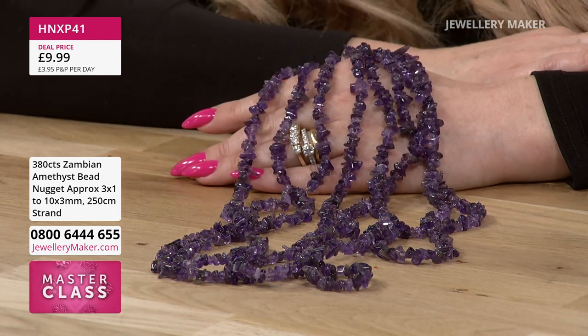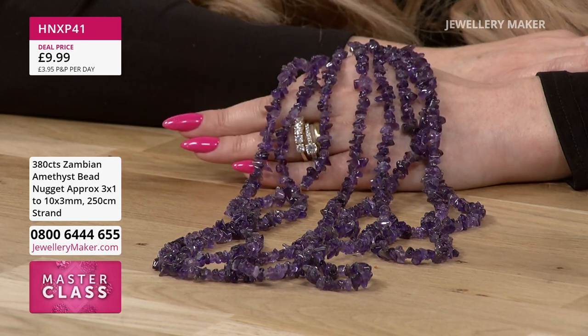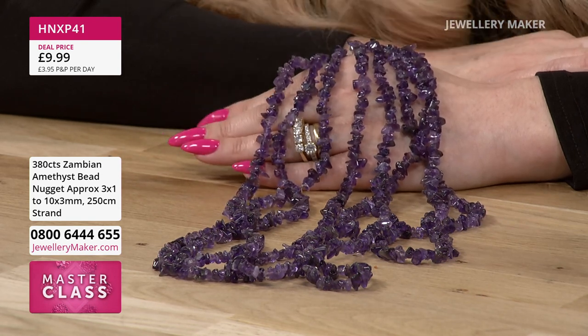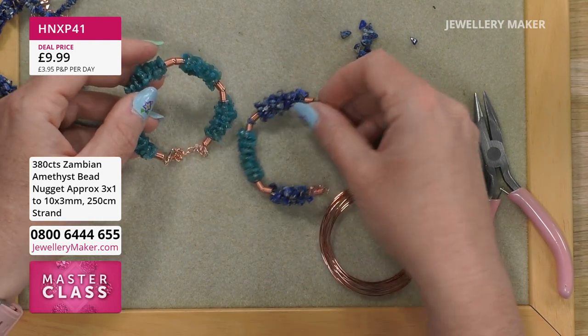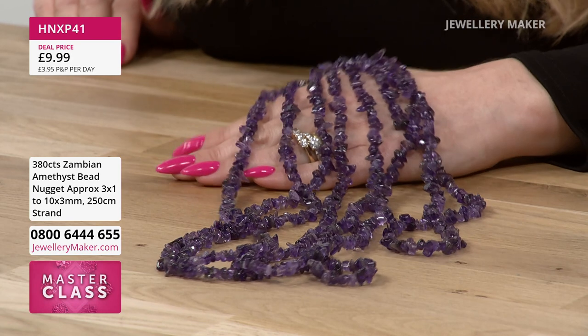Win-win. And I actually had a thought, where I've put the little beads in between the gizmo coils, you could actually hang a charm off there as well. Oh, that's a nice idea. Yeah. Half the stock's gone on this one. Yeah, you know what? Let's test this theory.